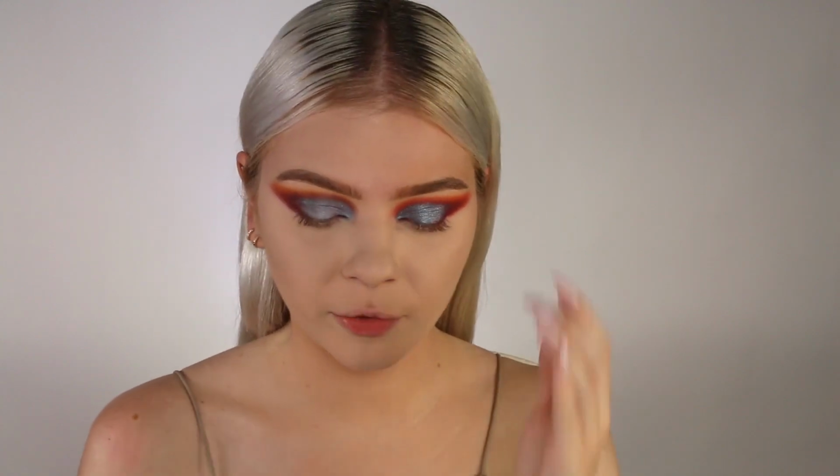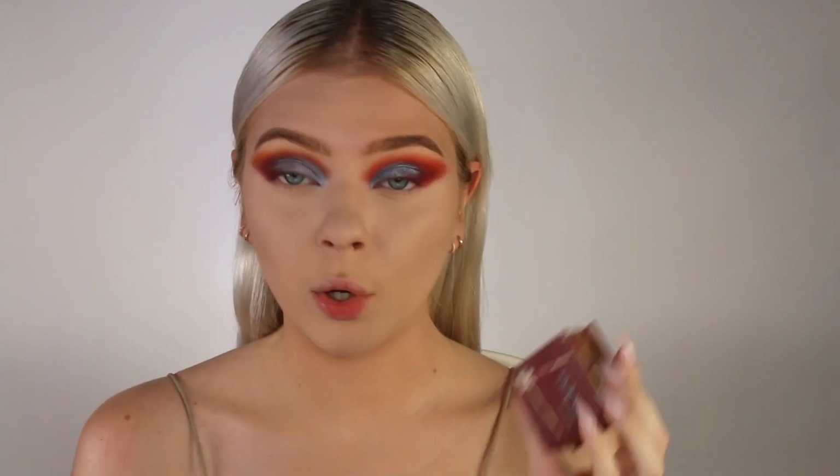I don't know why. So for my bronzer, I've actually talked about not liking this bronzer for a while. This is the Benefit Hoola bronzer.